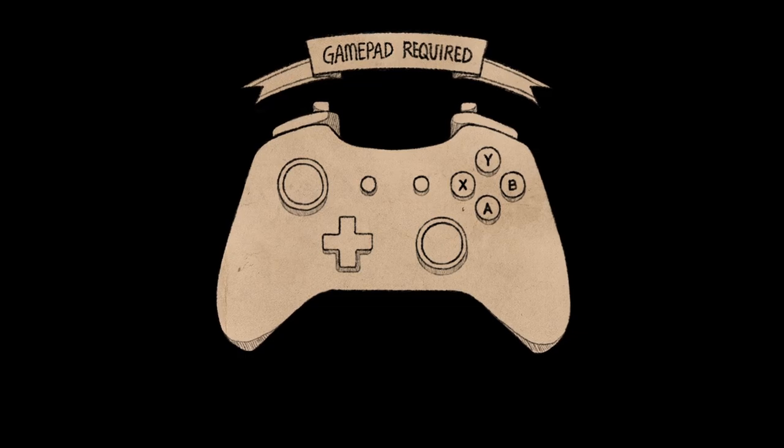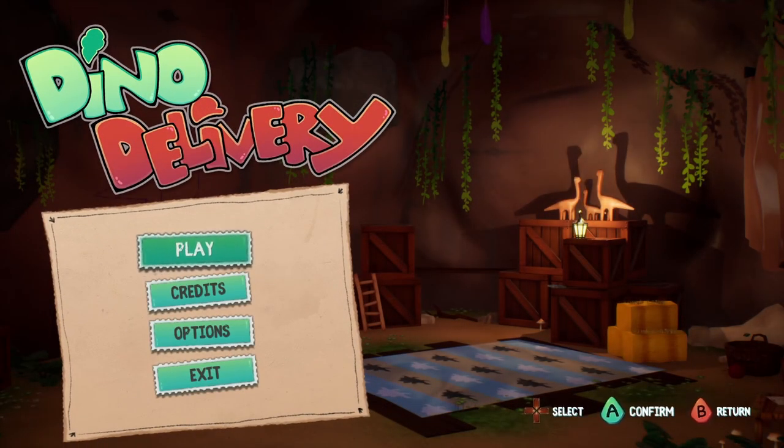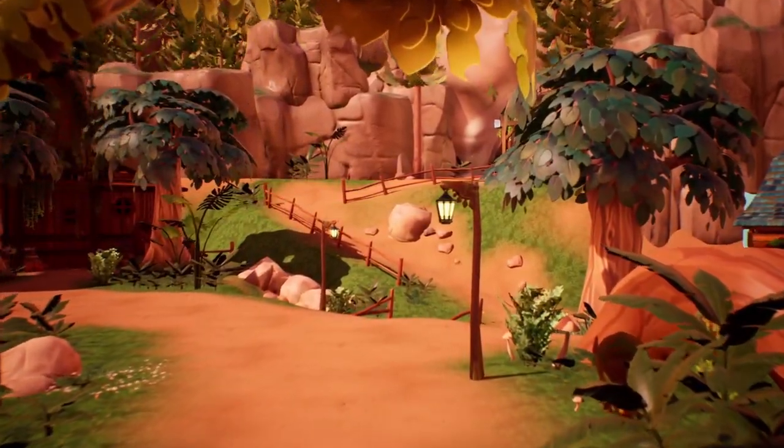Immediately, the game says gamepad required, so I plug in my good old controller. Honestly, I just prefer controllers, so whenever a game is like, hey, use this, I definitely will. Even if not, I will always use controller. After that, I noticed two things, that the narrator is good and the quality settings are good in this game.